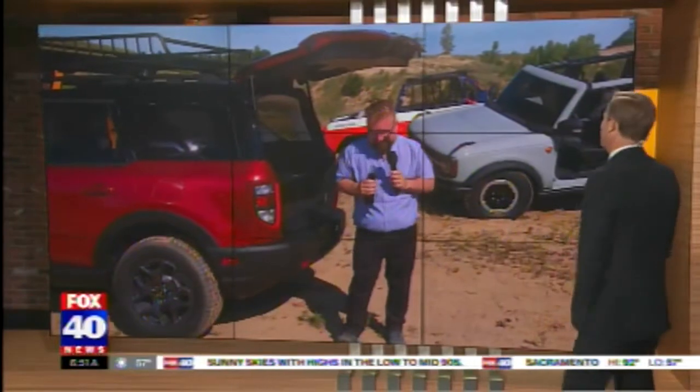Oh, Nik, when are you going to get to drive it? I want to see how the thing performs. I will bring it to you. I promise I will bring it to you. Please. So envious right now. Such a good-looking car. Nik, thank you so much.